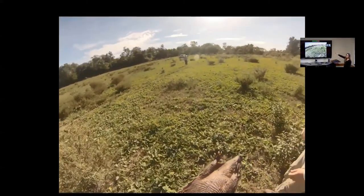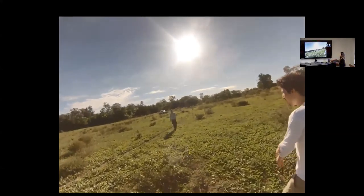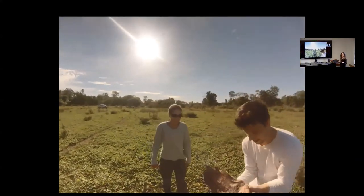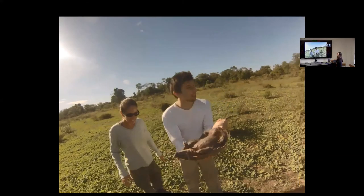And Ariel was addicted to capturing armadillos. He had a high chasing armadillos. And that's how far the car was when we were running. So it's pretty cool, you actually get addicted to the thing. But anyway, I just wanted to show you how difficult it is. And this is a successful capture, because many times you just run and end up in the sand and that's it.